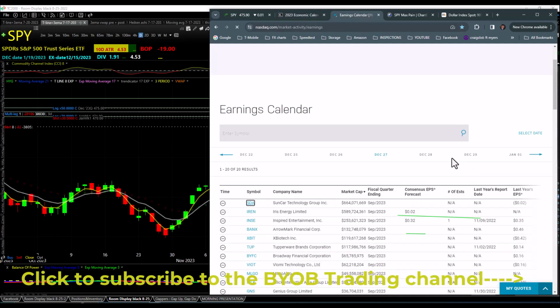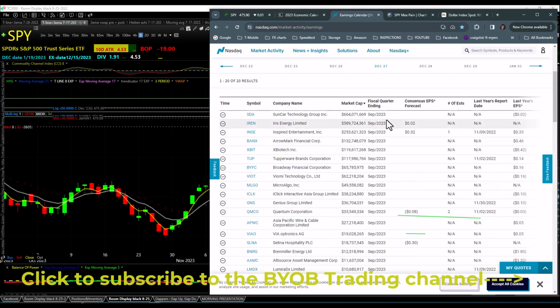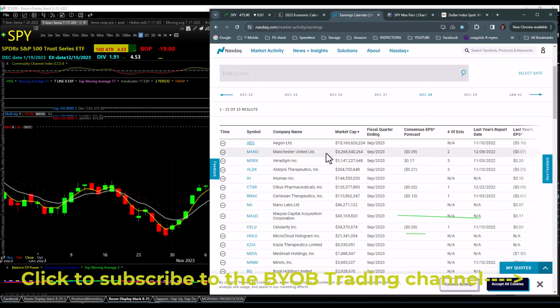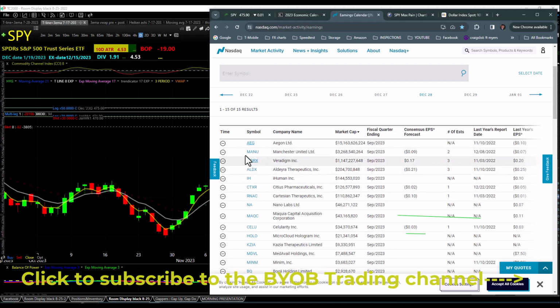All right, earnings calendar. They don't even know if they're going to report in the morning or in the evening. Nothing really notable here. This is only 664 million. Not quite notable for tomorrow. Again, we got 15 billion. Not really notable. On the 29th, we got 481 million, not really notable. So nothing here that's going to move the markets. Not to mention they don't even know if they're going to report before or after on those.